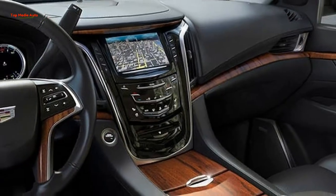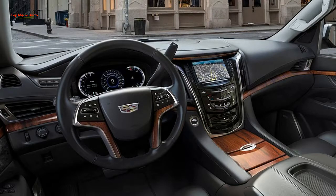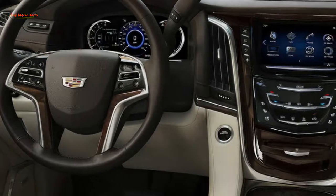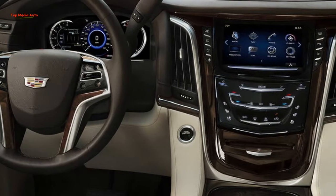Interior design and special features. As big as the Cadillac might seem on the outside, it's surprising that the interior doesn't feel extraordinarily spacious. The first two rows of seats have an abundance of head and legroom, yet shoulder space seems oddly limited.